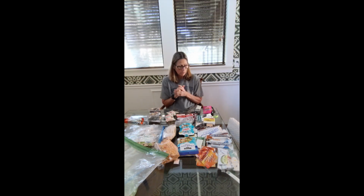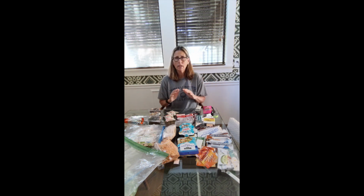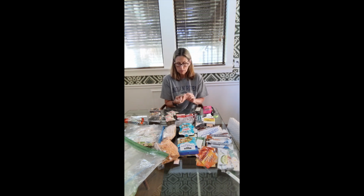Okay, here are my snacks. I really feel like I'm overboard on this, but I'm just not sure. A lot of it doesn't have a lot of calories in it, but might just give me a boost. So I just ordered these Verb energy bars. They're not very big. They're about the length of my index finger, and they're only 90 calories, but they're supposed to have a lot of caffeine in them.